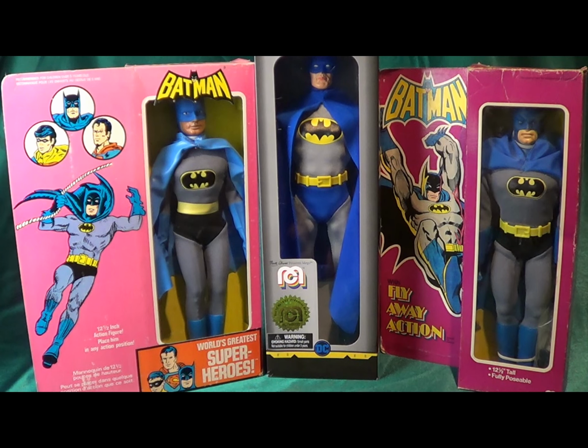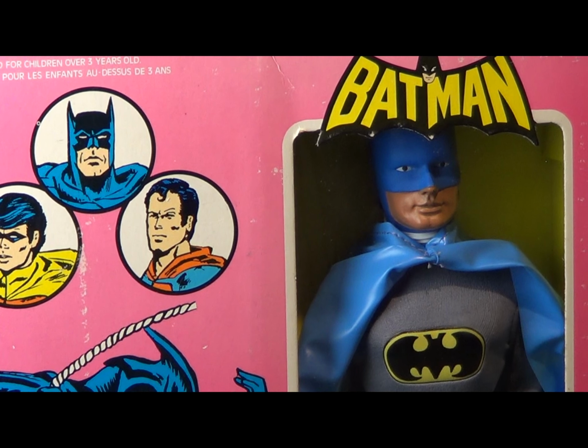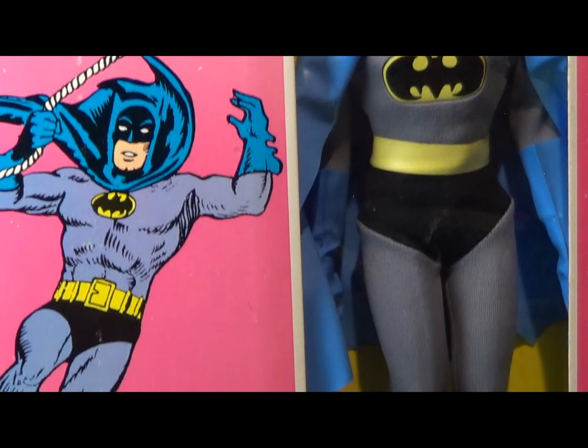So, as always, I like to do a little bit of Mego history when we're dealing with a Mego product, and these are the two 12-inch Batmans that most people would know. In my opinion, Mego never made a bad 12-inch Batman, and I'm a big fan. But to the left right here, this is the Canadian Parkdale Novelty Batman.